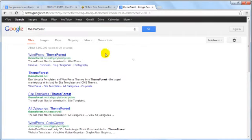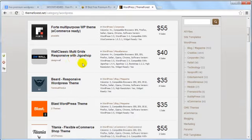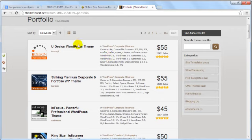Now, there is another site called ThemeForest, and if you click on here, this is ThemeForest, and you can find a lot of really amazing WordPress themes. And so, for example, if I use the example earlier, portfolio WordPress. And what I normally do, they rank it with relevance first, but you can rank it also with sales and rating and so forth.